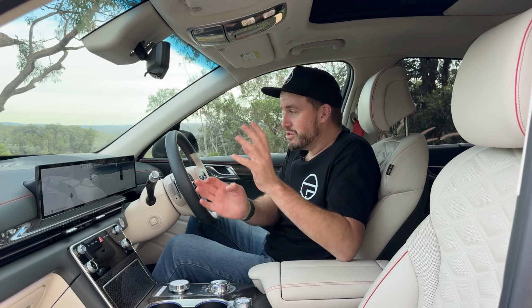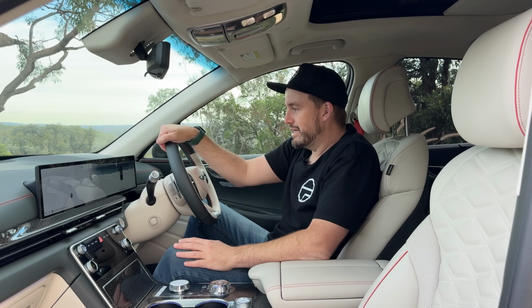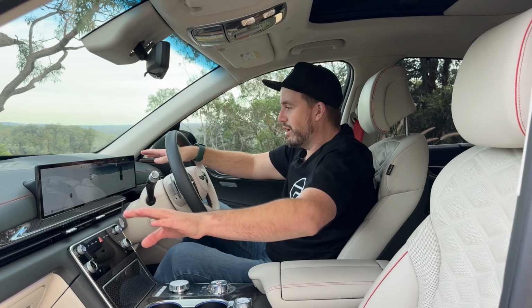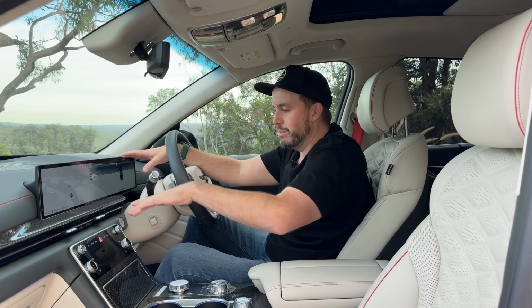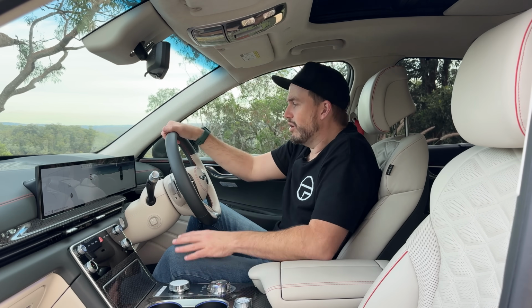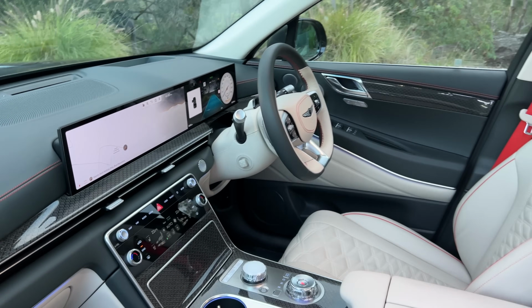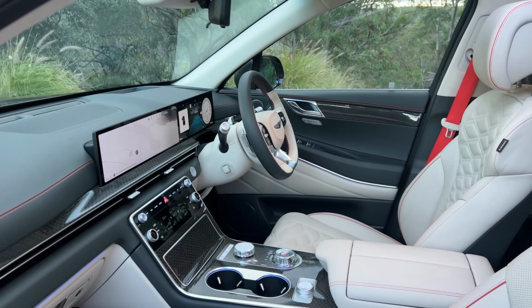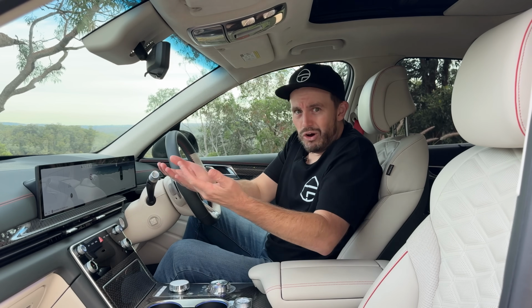But the big talking point obviously is this massive 27-inch OLED display. The whole idea here is that it's a seamless integration between driver info screen and your multimedia system. And I think they've done a really nice job of this. Look, I don't think that it's perfect because you still have to plug your phone in for Apple CarPlay, which to me, when you can do this, why can't you do the wireless thing?